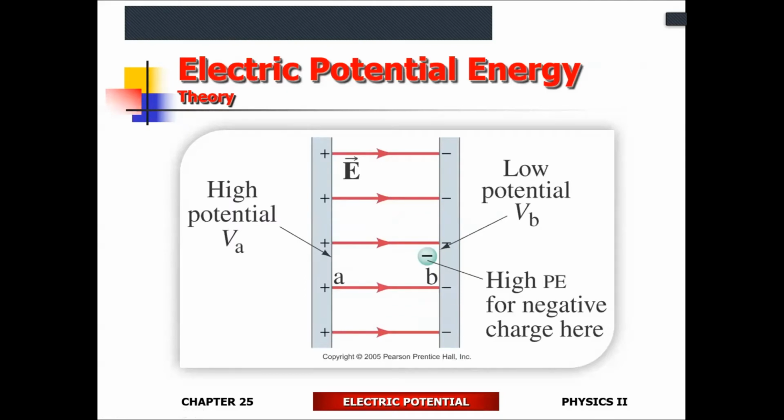All right, so far we talked about potential energy. Initially, we talked about the gravitational potential energy. Now we're dealing with the electric potential energy. And the topic of the lecture is potential. So what is the relationship between potential energy and potential? I'm about to emphasize that.